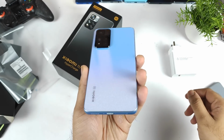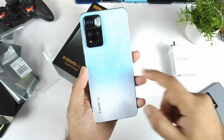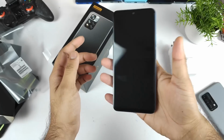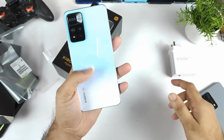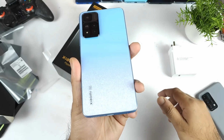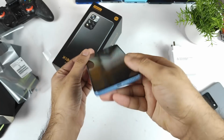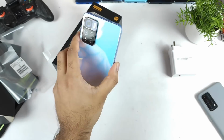Wow, the color looks gorgeous, friends. I like this kind of Pacific color, which is really fantastic, and I like the boxy design as well. That's pretty good. It feels really premium while holding it in the hand. That's what I liked. Wow, that's pretty good. Everything.